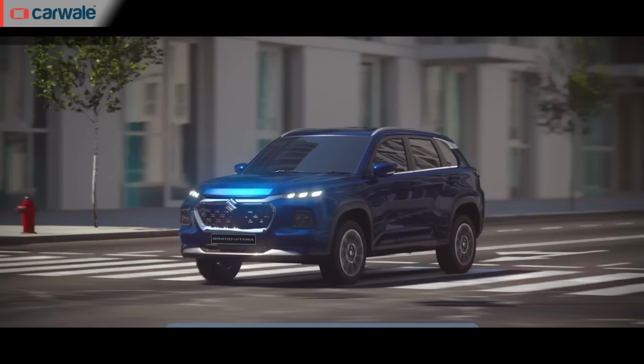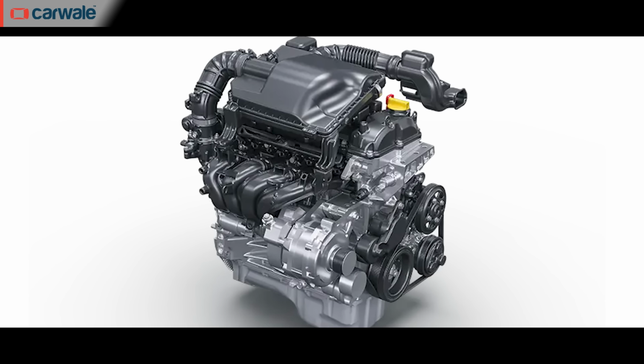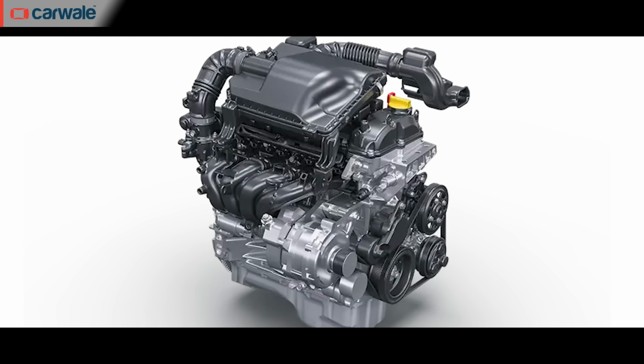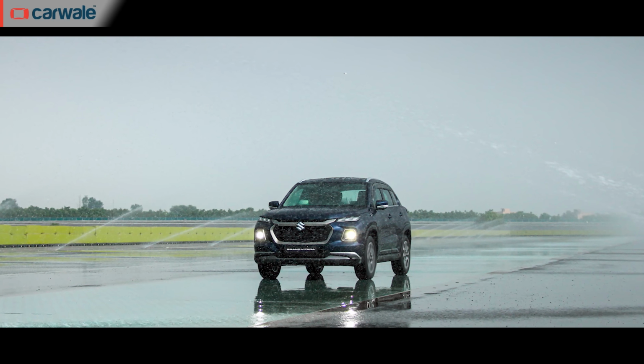Now let's talk about the engines, and let's start with the Smart Hybrid manual. The Smart Hybrid is the same engine that you get on the Brezza, so it's a 1.5 litre 4-cylinder naturally aspirated engine. This is the K15C, an upgrade from what they earlier had, which was the K15B. They've made some changes to the internals, and of course it's more fuel efficient because that's what Maruti does well. And of course there is a good, or better, mid-range torque to be had.